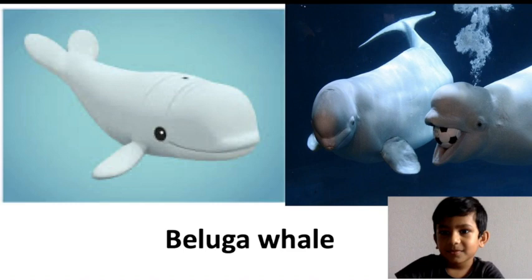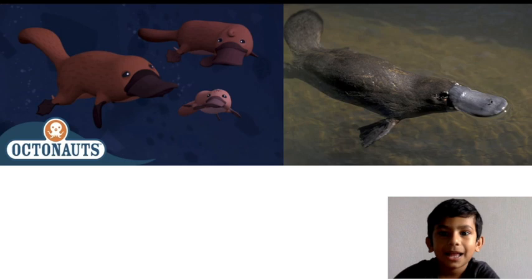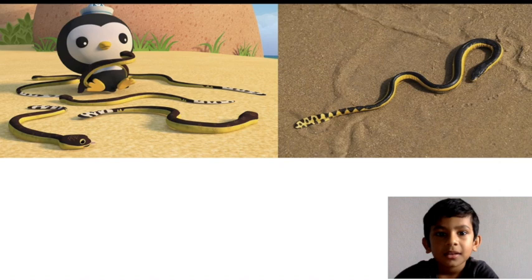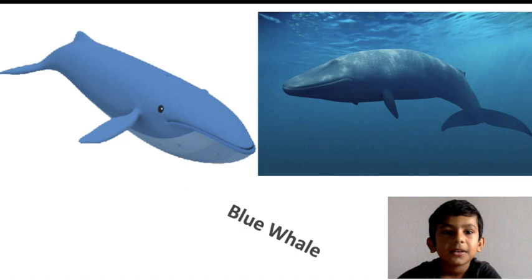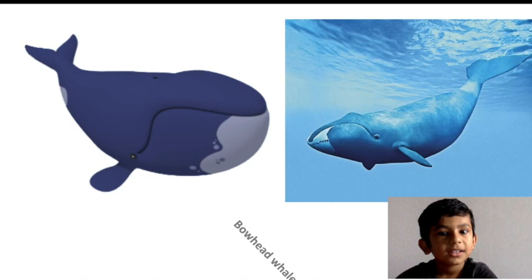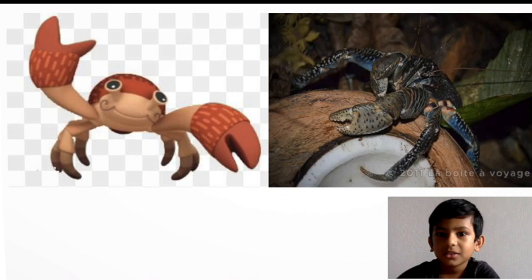Correct. Blobfish. Correct. Dolphin platypus. Correct. Yellow belly sea snake. Correct. Blue whale. Correct. Bowhead whale. Oh, that's correct. It's coconut crab. Coconut crab, that's correct.